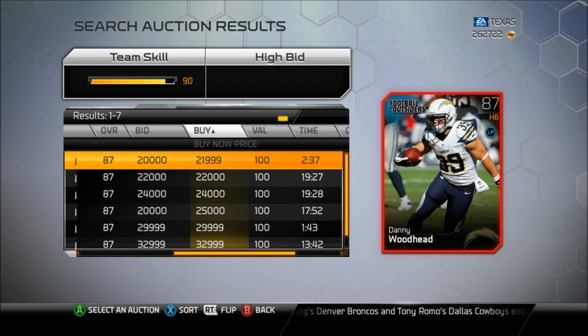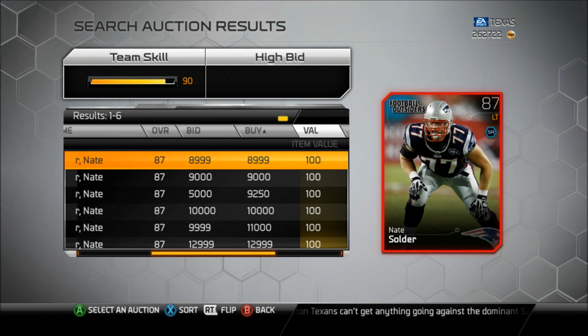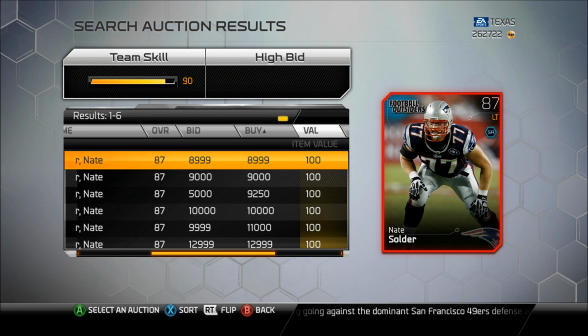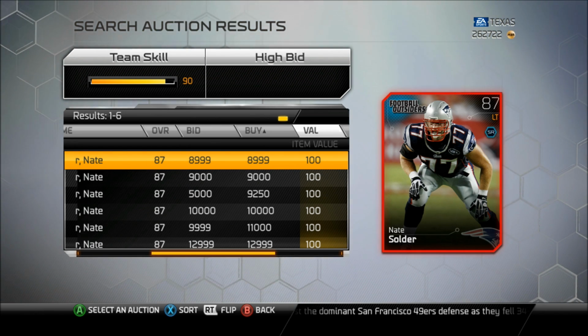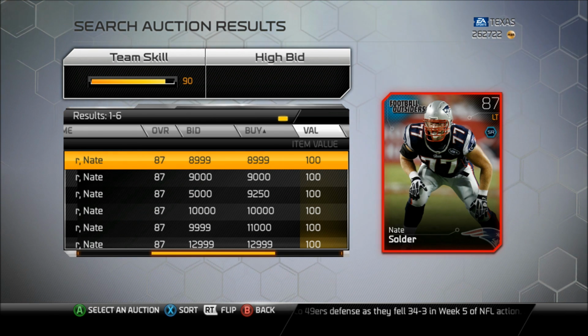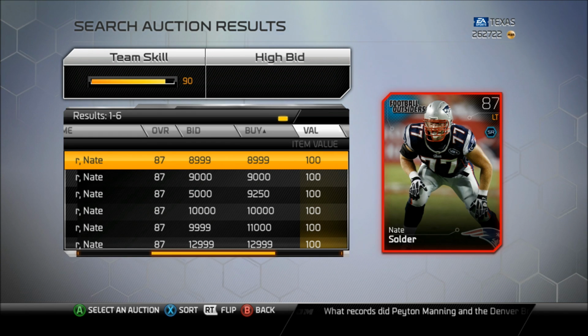We got another card to look at. All right, right here we have a Nate Solder, 87 left tackle, gets a plus 10 to speed run, I believe, and he's going for 9,000 coins. During the frenzy that was happening on Saturday, this card was going for a cool 5,000 coins, which I would have told anybody to pick up for that price because it was so cheap, and just in case the price does rise, you can go ahead and end up flipping it for like you see, 9,000 coins. Not a big flip, but hey, it's a mini flip.